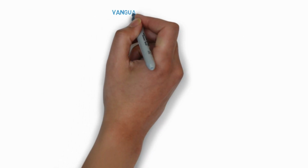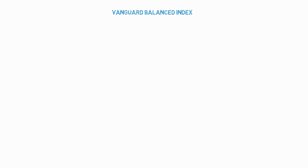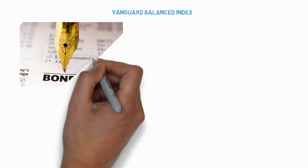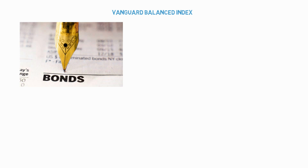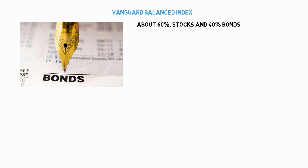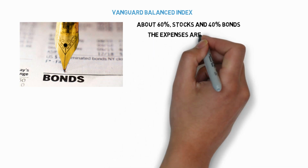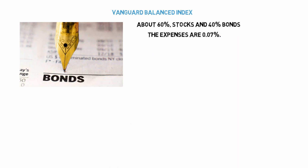Eighth is Vanguard Balanced Index. Vanguard has a small but very nice selection of balanced funds, mutual funds or ETFs that invest in stocks and bonds. VBINX has a moderate, medium risk allocation of about 60% stocks and 40% bonds. The stock portion invests in a total stock index. The bond portion invests in a total bond index. The expenses are 0.07%. The minimum initial investment is $3,011.